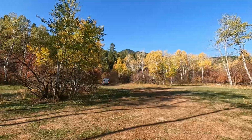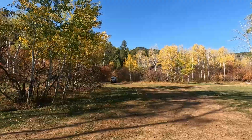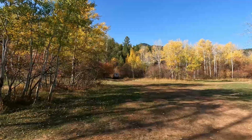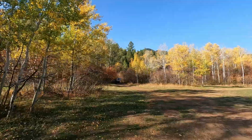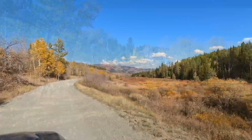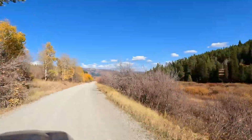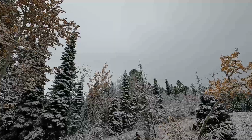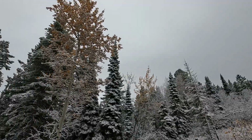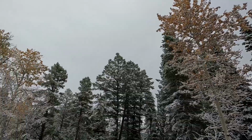And with that, we packed up camp and headed higher into the mountains. It had been cold up to now, but a change in the weather was headed our way. And just like that, fall transformed into winter as a new day dawned.